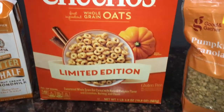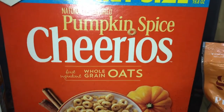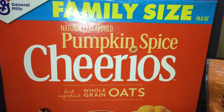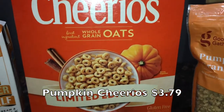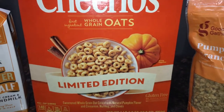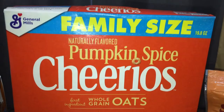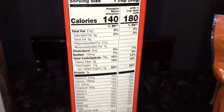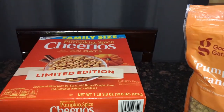And then a few other food items. I saw that they had the pumpkin spice Cheerios. Now, I'm not a big Cheerio fan, but I wanted to give these a try, and I thought this would be a somewhat healthy item, I guess you could say, for when I do my carb up days. I figured I would give them a try, and I figured also the family might want to try them as well. I think these were a Cartwheel deal. You'll see the price on the screen, but this is a huge box. It is the family size, limited edition, of course, because it is pumpkin spice. Like I said, it is not keto friendly at all, but I just thought this would be something fun to try.